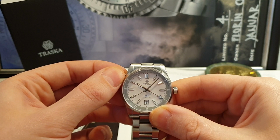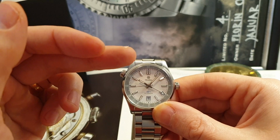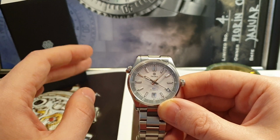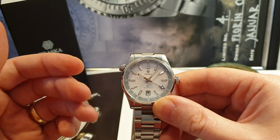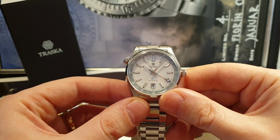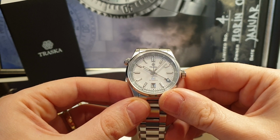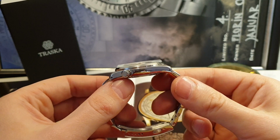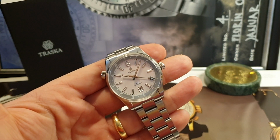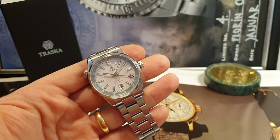The crown is easy to operate. You are not going to move this internal rotating bezel by mistake. It never happened to me in the last 6 days that I've been using it. You have a beautiful white dial. All these technical details you can take from the Traska website. They are giving you all the details there.